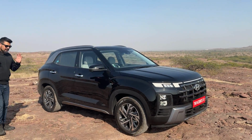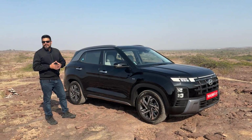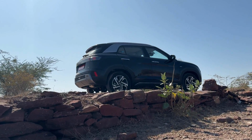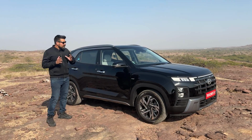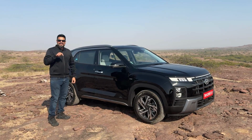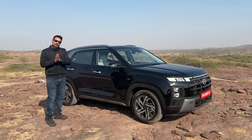Now, while coming to this area, I met a lot of locals and I asked them their opinion of the car, and they quite liked it. I really want to know what you think about this car's design. Do let us know in the comment section. I'll really be looking forward to your thoughts and comments.